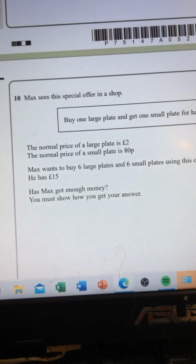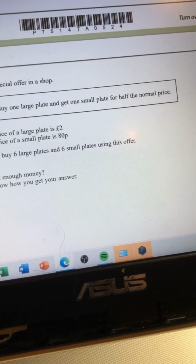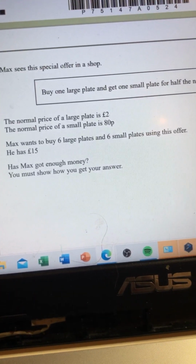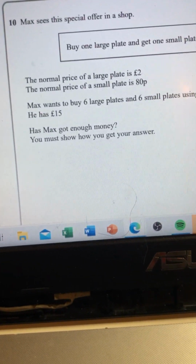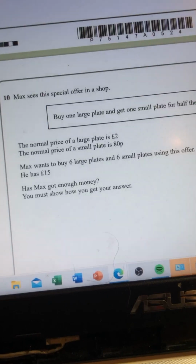Max sees a special offer in the shop. Buys 1 large plate and gets 1 small plate for half the price. The normal price of the large plate is £2. The normal price of the small plate is 80p. Max wants to buy 6 large plates and 6 small plates using this offer. He has £15. Has Max got enough money? You should show how you got your answer.